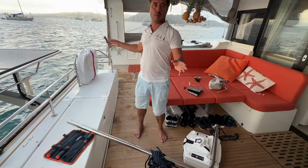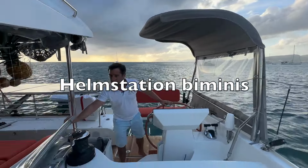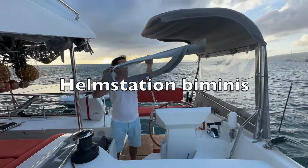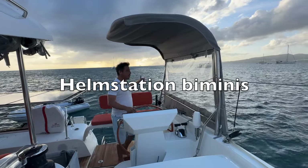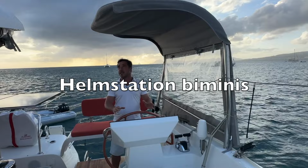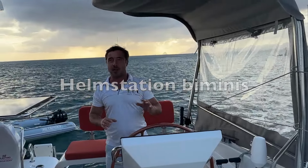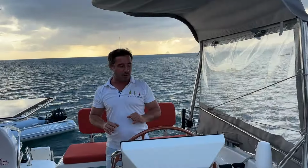A very nice option when you're sailing offshore is the helm bimini. You can trim it, so for example that's the front part. If you want to protect the front, you can keep just the top. You also have the back and the sides, so it really protects you when you're at the helm, but still you keep the nice view on the sail and the rigging, which is a hallmark of XS.